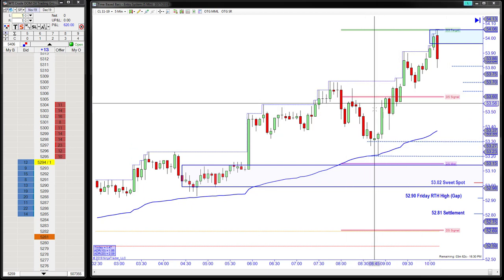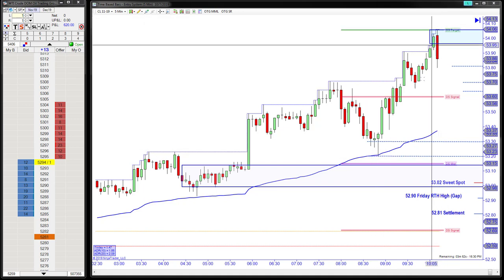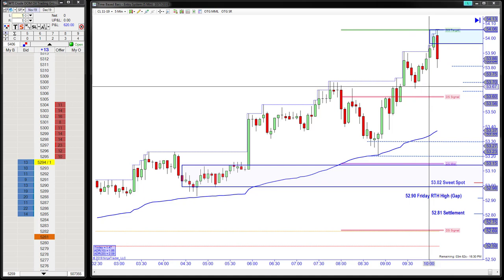We actually were short in this area, and then it hit the volume weighted average price and immediately rallied. I got short a couple times in here. So again, if you were with us today, you know that we were down about 29 ticks per contract heading into this trade that we took here today.